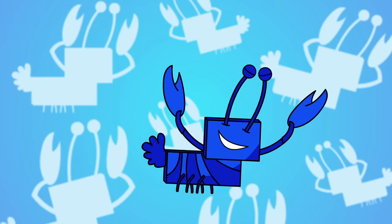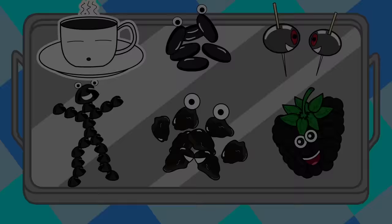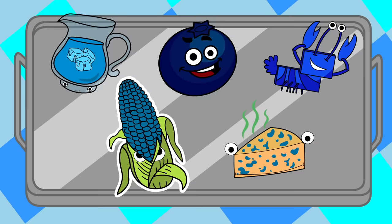Blue corn, blue cheese, blue, blue, blue. These are the black foods. Let's try to taste them all. These are the blue foods. Let's look and eat them all.